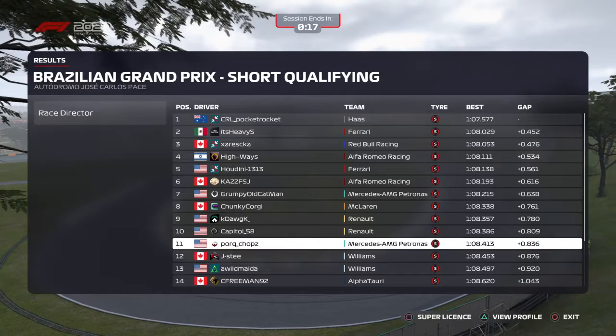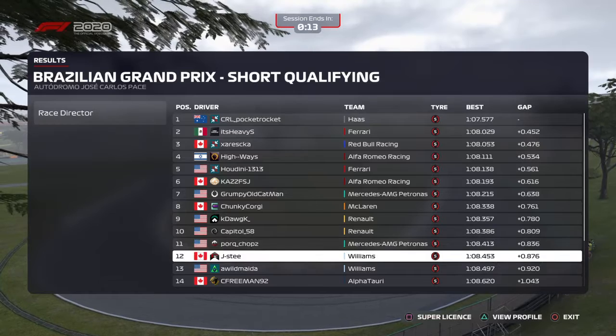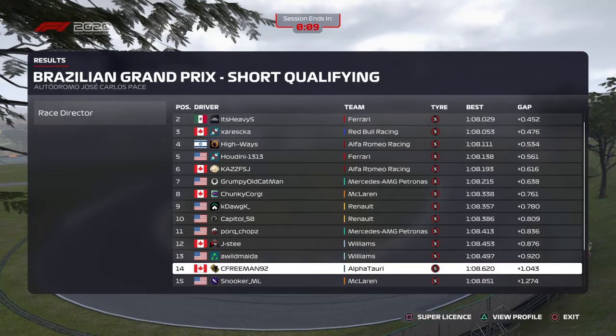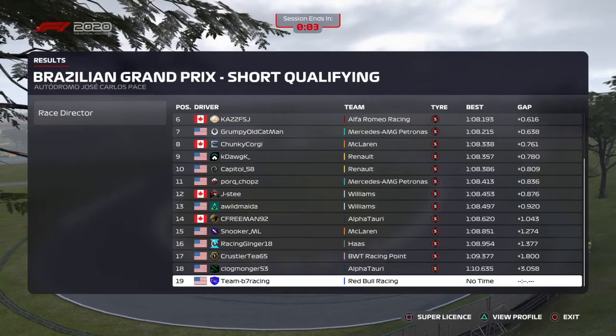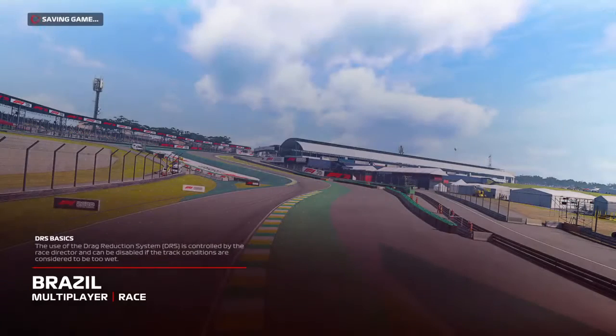Then the second Mercedes of Porkchops, best of the rest, P11. J.S.T. and a Wild Maid of the two Williams, 12th and 13th, with C. Freeman in 14th, Snooker in 15th, Racing Ginger in 16th. Then you've got Crustier T, Clogmonger, and Team B7 Racing, who did not take part in qualifying here, rounding out the grid.